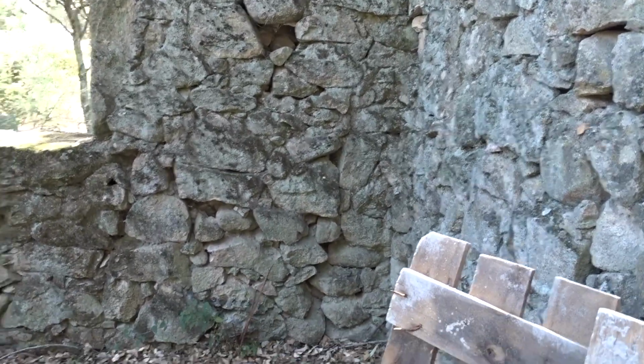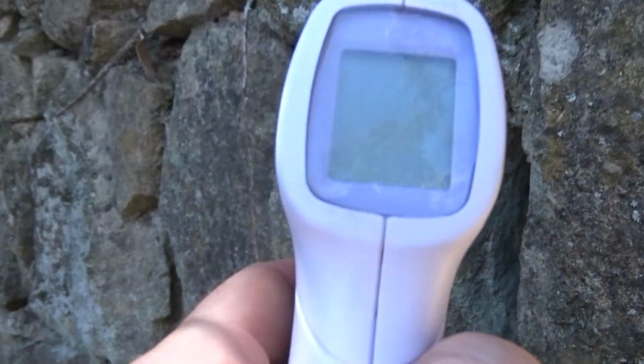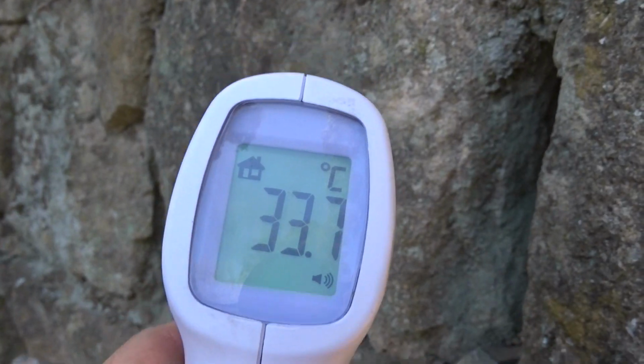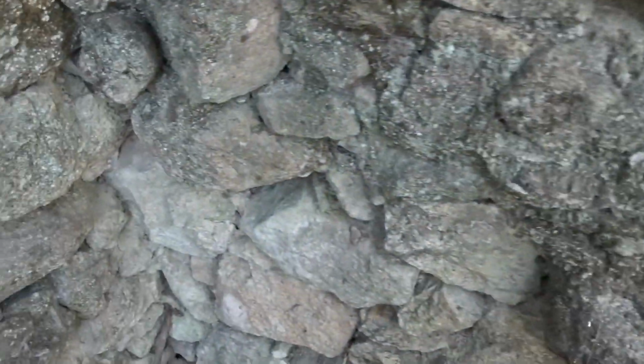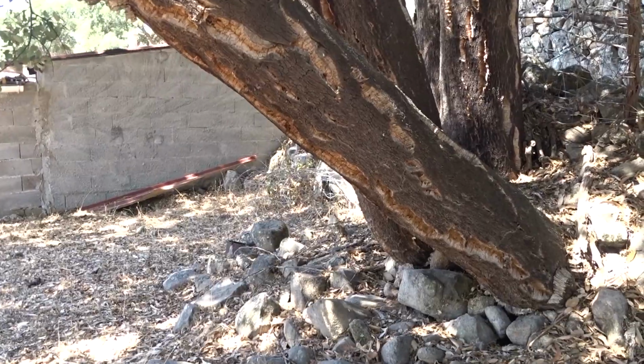Okay guys, so we're inside this stone ruin, and I'm just going to take a temperature reading of the stone wall to show you how much cooler it is inside. 33.7, that's what we're looking at. I'm doing this higher, so let me get further in, right into this little corner here. 32.7. There's a lot of flies in here that are making refuge themselves. So this is a more shaded area.